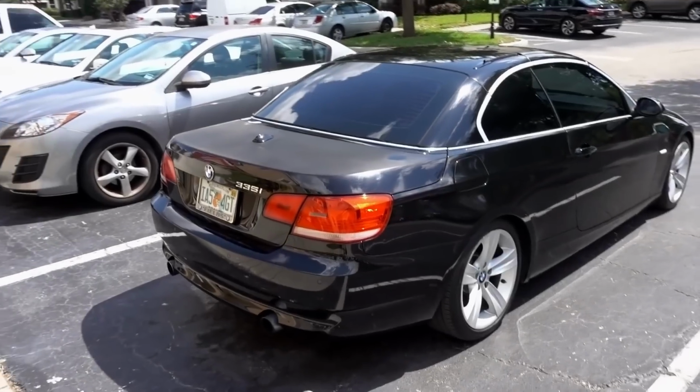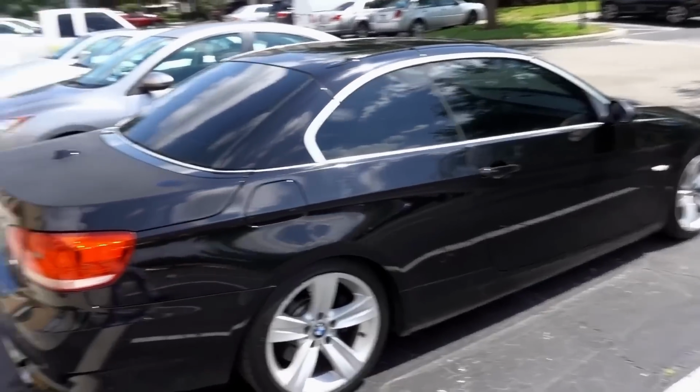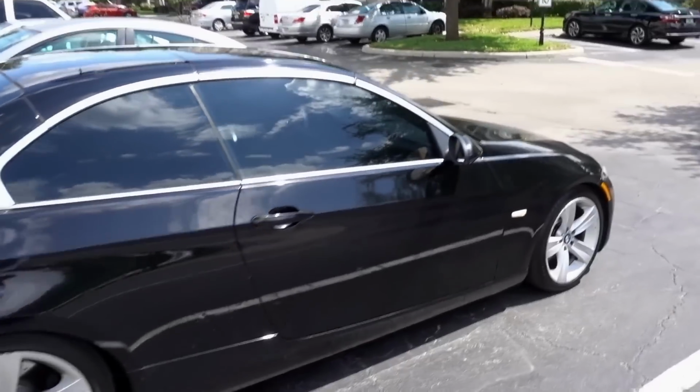Too many times I've seen people purchase a high mileage BMW 335i. Yeah, that's right, not just a 335i, a high mileage one, and the very first thing they try to do is full bolt-ons and a tune, and then they wonder why it's so unreliable.